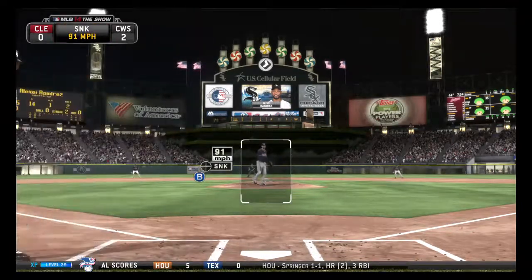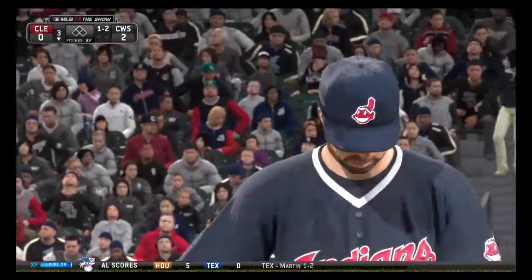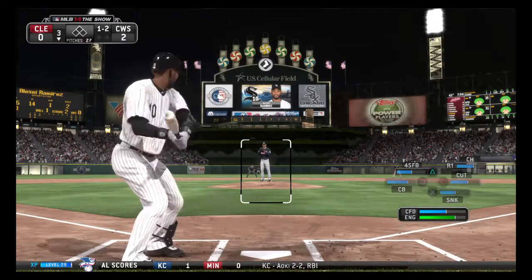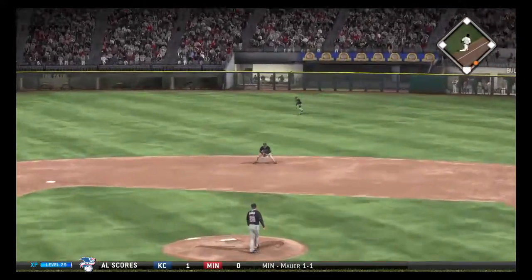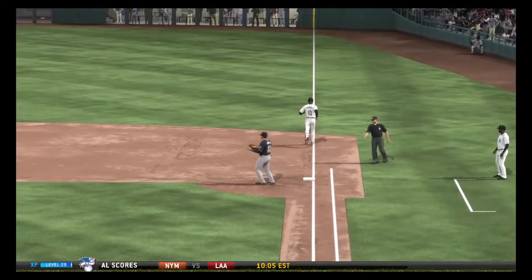Oh, and he dusted him off the plate that time. Some mind games being played now. It's 1-2. And even on 0-2, you don't want guys to get into a comfort level up there. Here's Kipnis now, the second baseman. And a good throw gets him 1 gone.